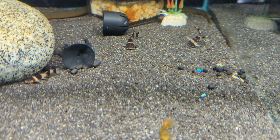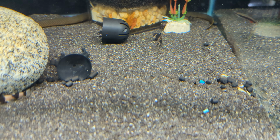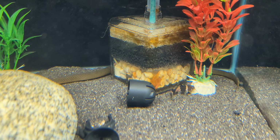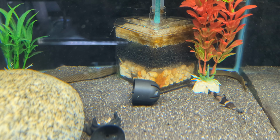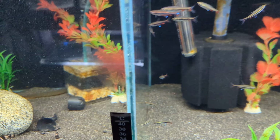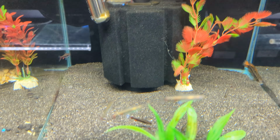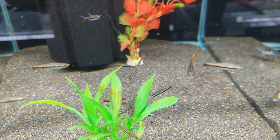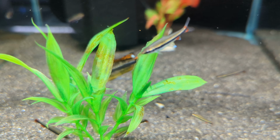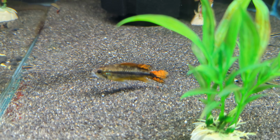Dwarf Marble Cats. These are really confident now and they're always out swimming. Nice to have them in a trio. Hiding behind the filter, there's some reed fish, or rope fish as you like to call them. And I'll show you, one has got from this tank over to another tank, I'll show you in a minute. Some dwarf pencil fish. And then Apistogramma Cacatuoides double reds, and I've got 2 pairs of these at the moment left.